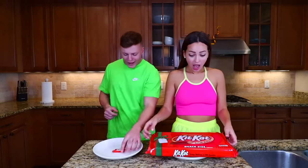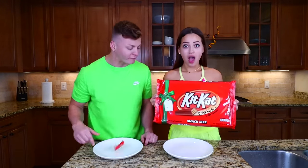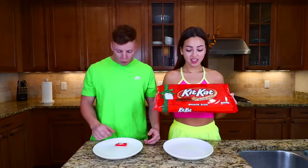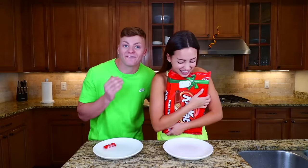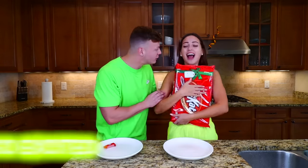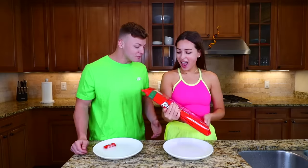Whoa! What? That is literally the smallest Kit Kat I've ever seen in my entire life. What? I'm literally gonna cry. This is the coolest thing I've ever seen. Babe, you're crying, guys. AFFAF is crying right now. AFFAF, why are you crying? I'm so excited. This is so cool. It's like a Christmas present for you.